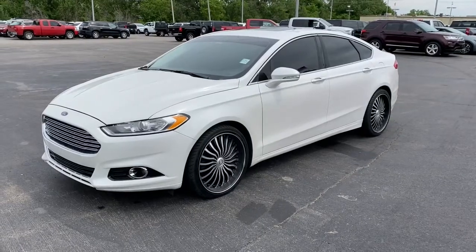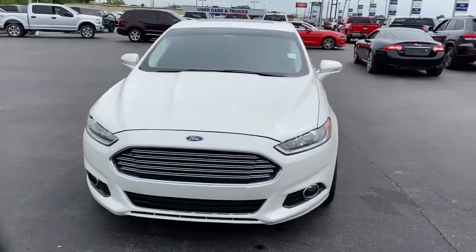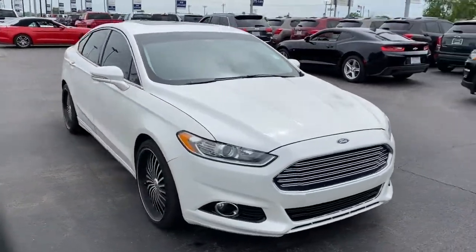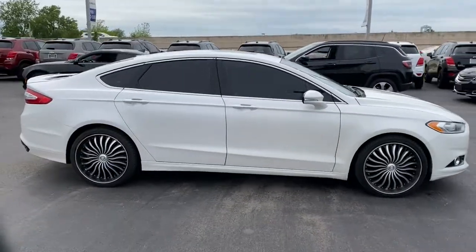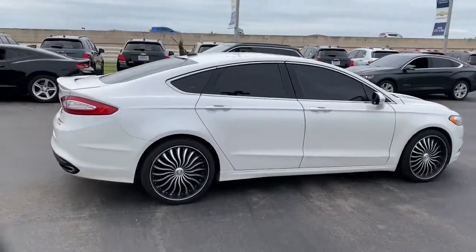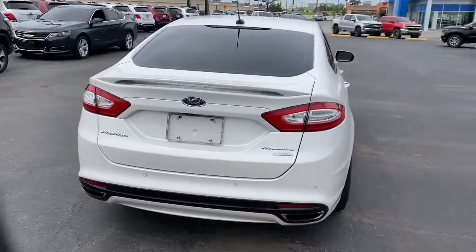Here is a wonderful 2014 Ford Fusion. This vehicle still has fewer than 100,000 miles on the clock, so it won't last long. This sleek Fusion is ready to take you wherever you need to go in stylish luxury. It delivers smart tech and a smooth ride, so you can relax and focus on the drive.